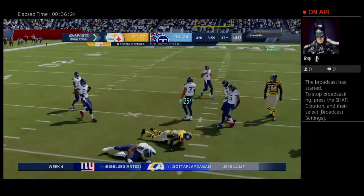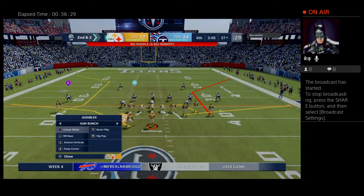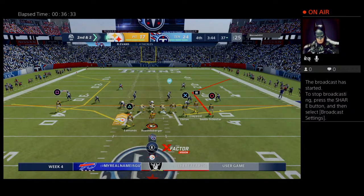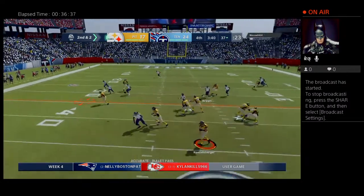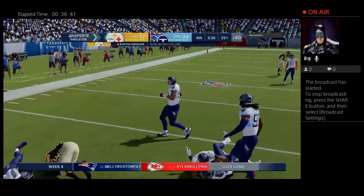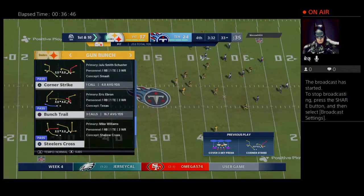Firing quickly here, and that's complete. And the result here, a pickup of 8. Leaves him with 2 to go on 2nd down. 8 yards on the pickup. Brings up 2nd and 2 at the 37-yard. Throwing again on 2nd down. Roethlisberger. That's complete to Edmonds, his running back. And he's going to get it down to the 33-yard line here.